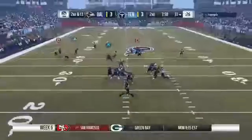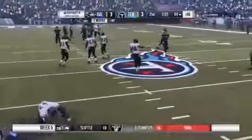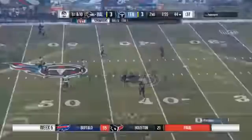Play fake to Henry. Now Mariota. A fight for the football, and it's intercepted. Picked off by the safety, Eric Weddle. And his guys will take over at their own 44-yard line.